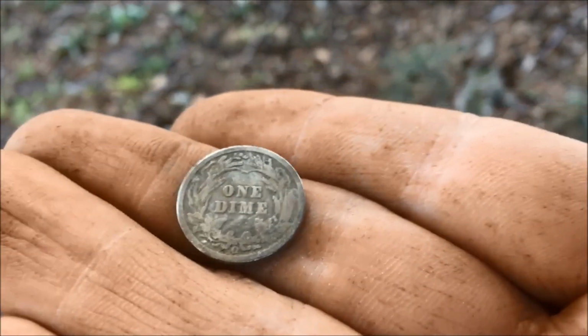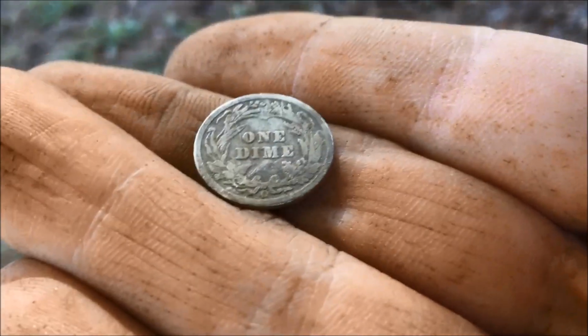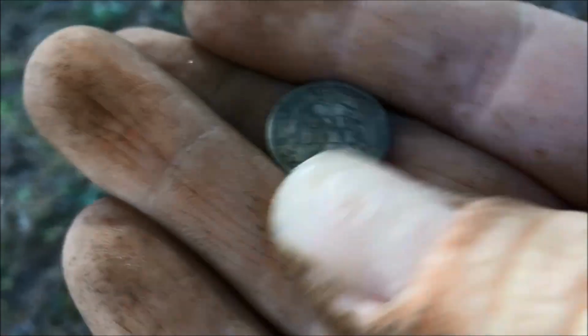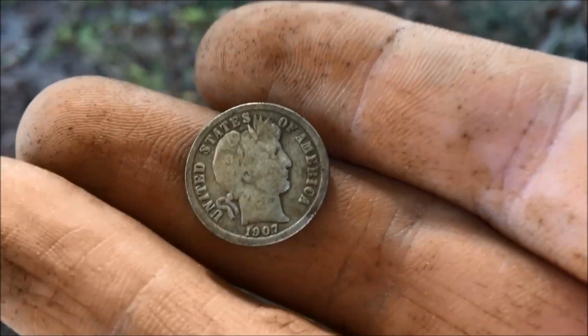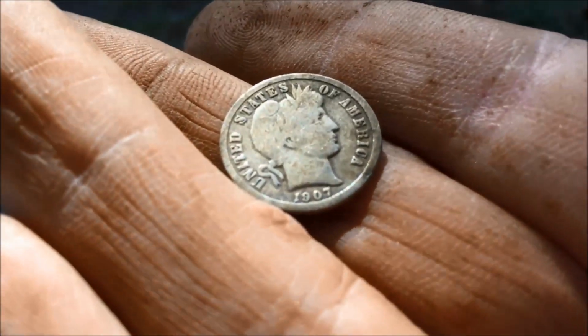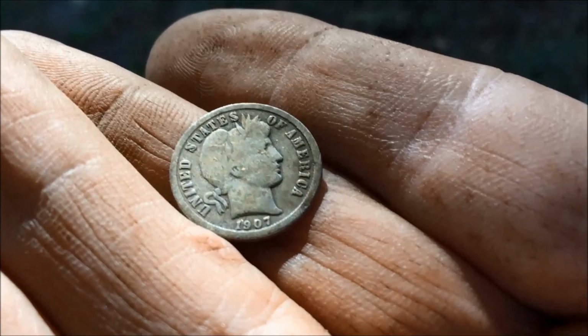One dime right in the center. Can you tell what year? Yeah, 1907. Oh, neat. It was probably dropped not long after. I mean, the face is a little worn, but you can see all the lettering. You could read it perfectly clear.